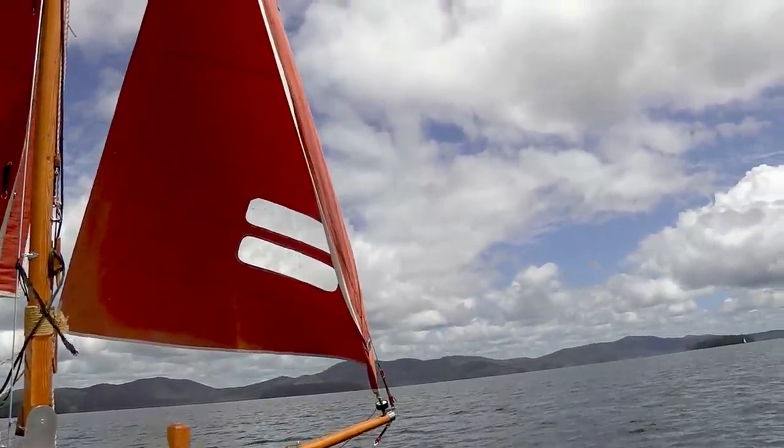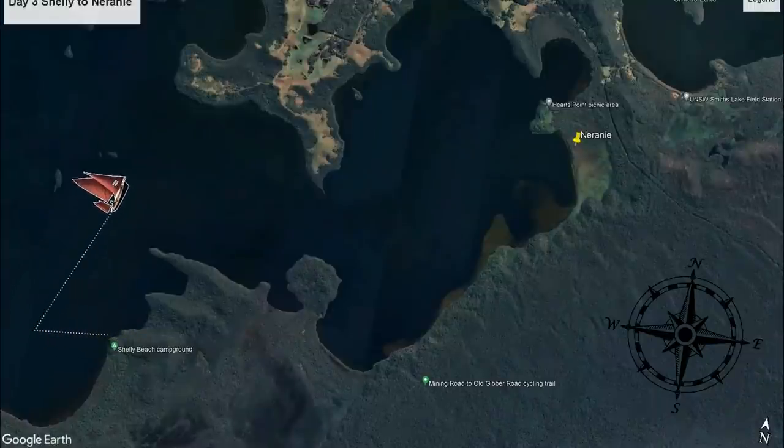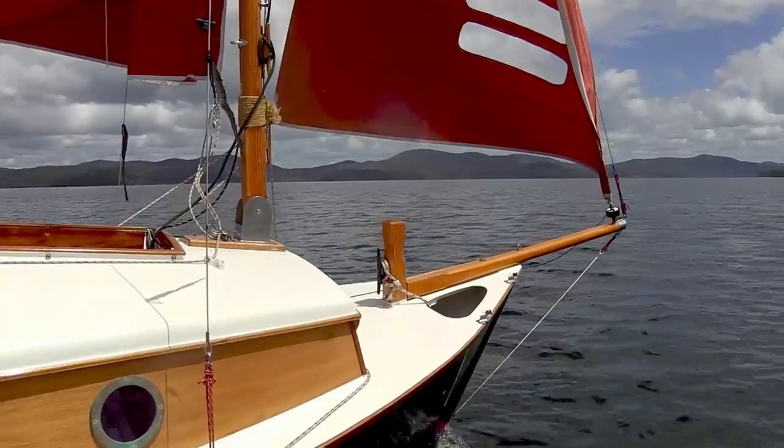Sailing again, and the plan is today to head up towards Narani Sands. I haven't actually made it that far before. The wind is still coming from the northeast, and at the moment it's only 3 or 4 knots, but later it's meant to get stronger.